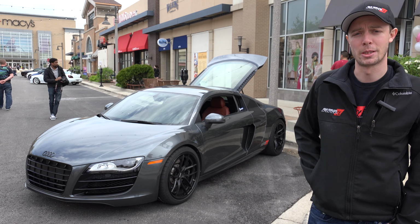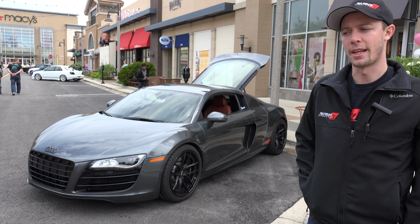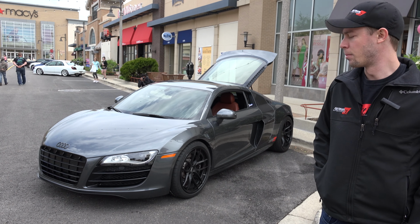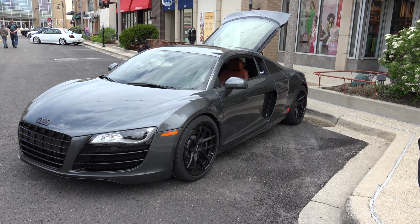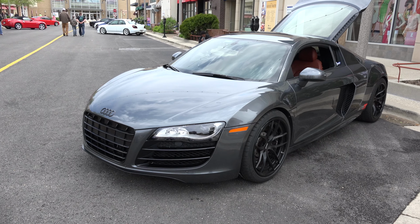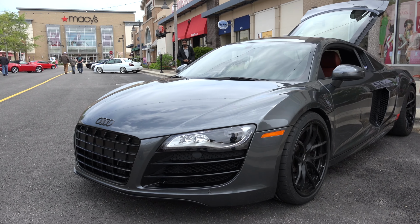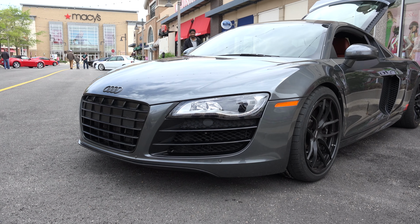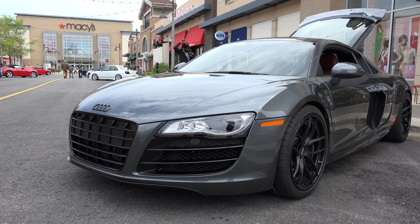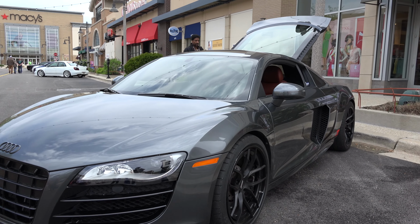Hi, this is the AMS Performance 2012 Audi R8 V10. It has our Alpha 10 package on it, boasting around 950 wheel horsepower. It has the factory 5.2 liter Audi V10 in it, same engine found in the Lamborghini Gallardo. We've upped the power from about 550 horsepower from the factory to now upwards of 950 using a pair of Garrett twin turbos.